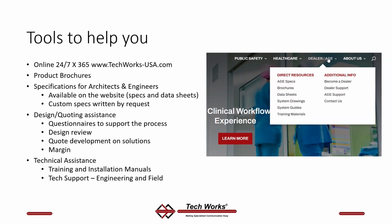Technical assistance. We always encourage that you take this technical training and read the installation manuals online before you call for tech support. We're here to help, but it's much easier for us to help you if you know what you're asking for and what you already have in your hand.